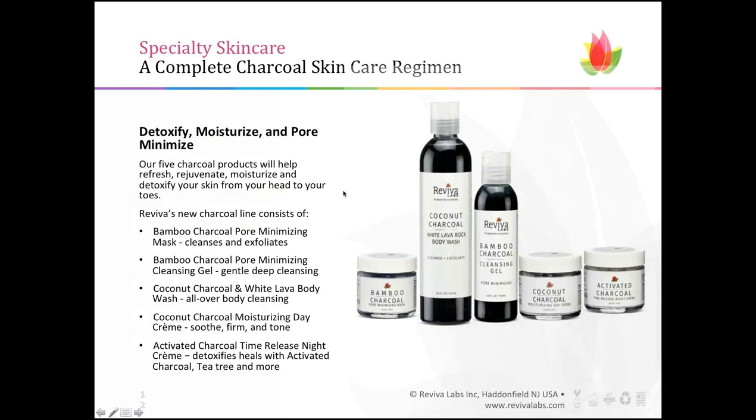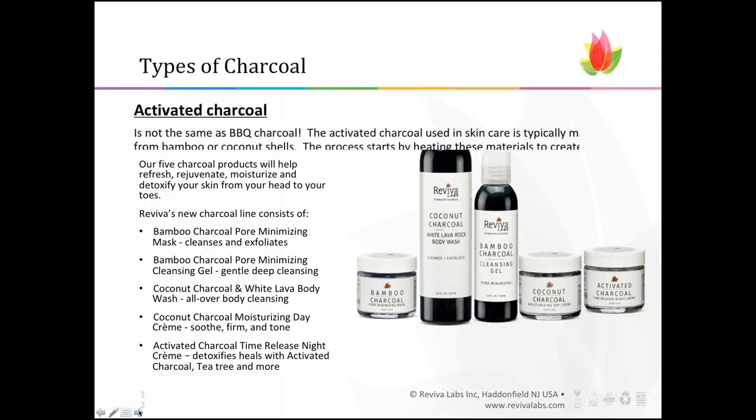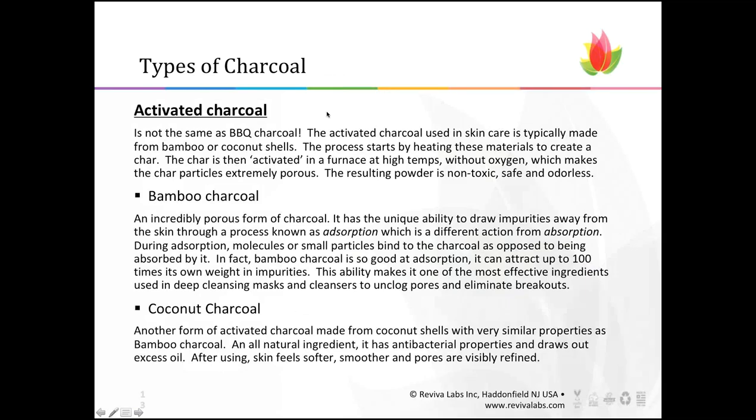Okay. The last set of products in the specialty category is our charcoal skincare regimen. We are, I believe, the only brand on the market that has a full array, starting with cleansing to mask to moisturizing, using different types of charcoal. So I'm going to review those products right now. But first, we'll start with a little chat about charcoal.